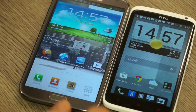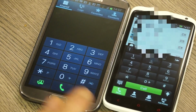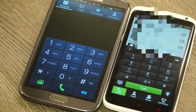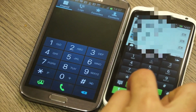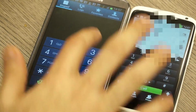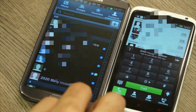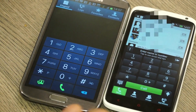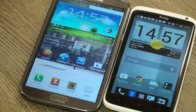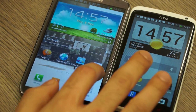But let's take a basic look at some of the things over here. If I look at the phone dialers, you will see that we have a nice and large dialer for the Galaxy Note 2, whereas the standard HTC dialer lets you jump from people, groups or call history. Over here also you can jump to logs, favorites and contacts from the Galaxy Note's dialer. That's good.